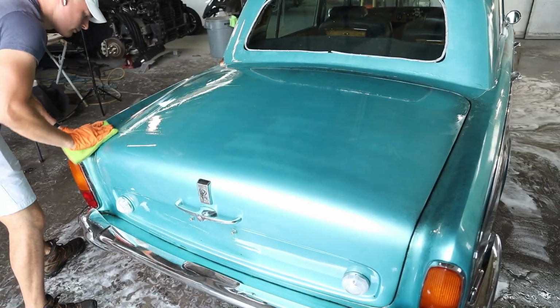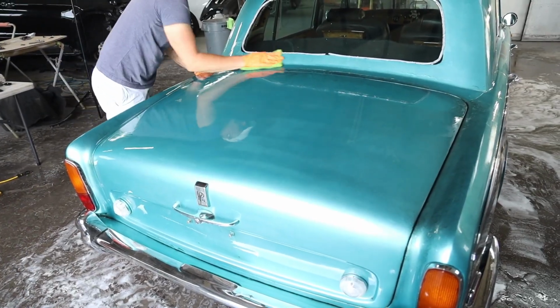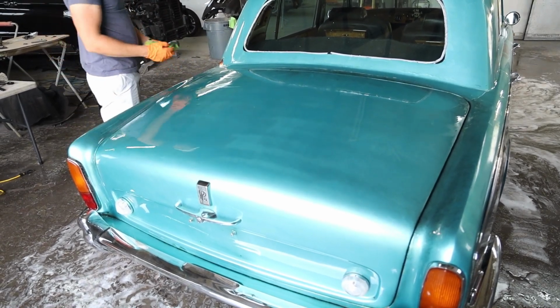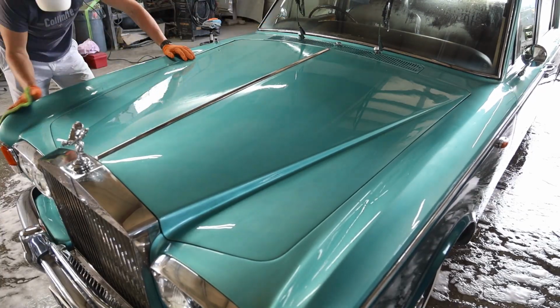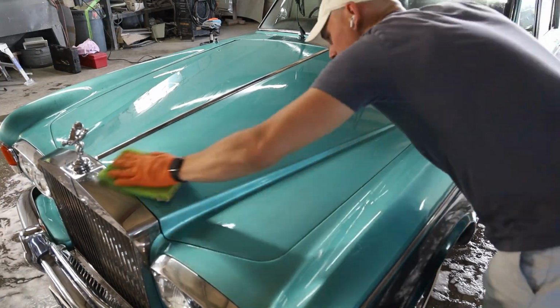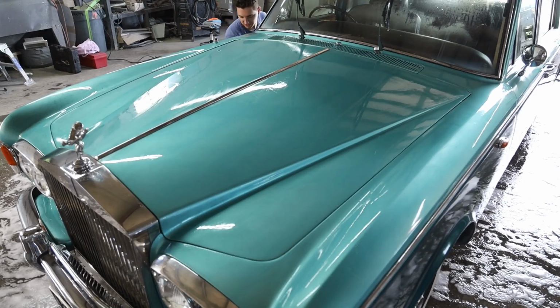So after getting the whole car washed off, we went ahead and clay barred it. And as you guys can tell, the trunk lid is basically the biggest problem area that we had. And when we get into the polishing, you'll see that there really was no saving this trunk. It needs to be repainted no matter what. But you'll see that a little bit later in the video.